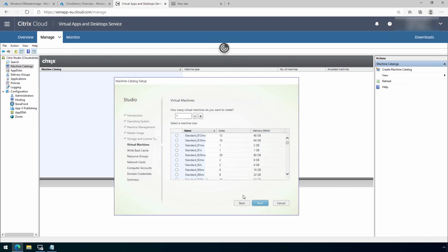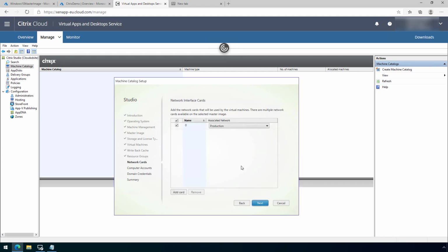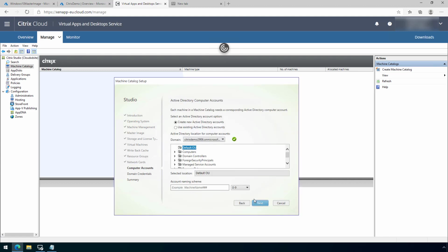What's important, though, is ensuring that the master image is patched and contains all the software that you wish to make available to your end users. And as you mentioned before, Dan, you will need to ensure that the virtual delivery agent is installed so that it can register with the cloud connectors and provide a broker connection to your end users.